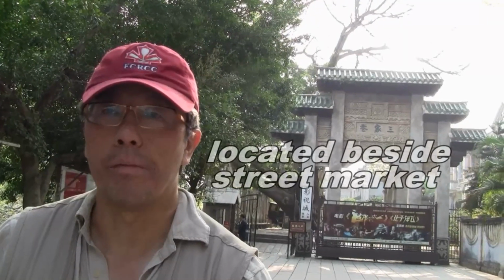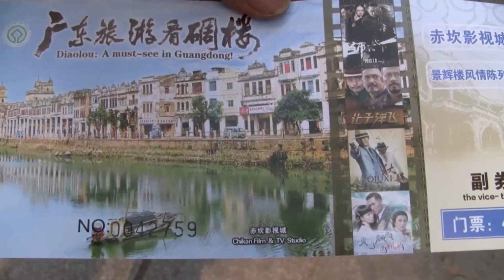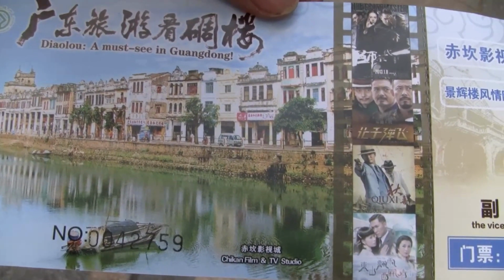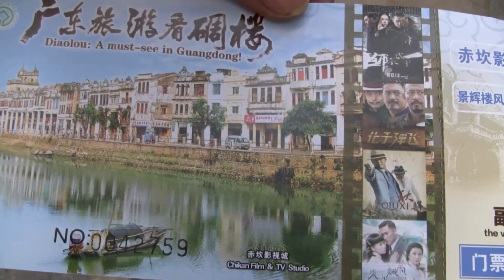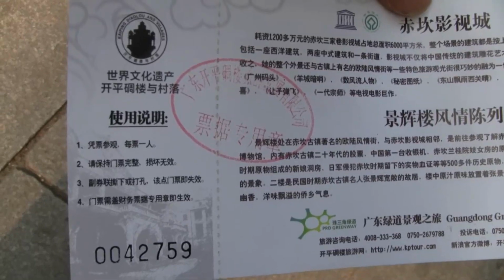I'm at the Chikan movie and TV studio, or Chiak Hom, or Hoi Fong. So I'm just going to go in and check out the Chikan TV and movie studio. This is the ticket stub to go inside. 40 yuan, which is roughly $7 and something. So this is what the ticket looks like.